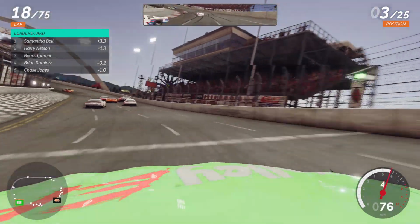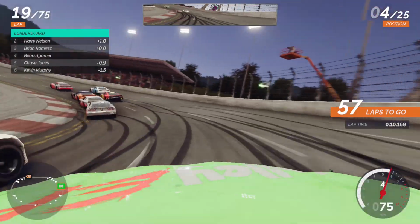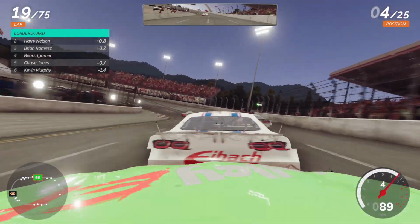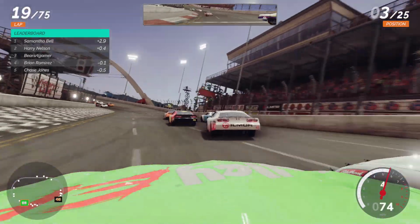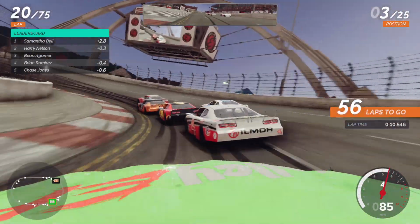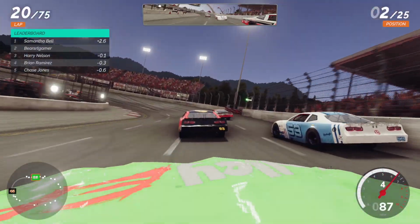Harry Nelson was slowly bringing him back. We got Brian Ramirez underneath us here. He's gonna end up going by. Gonna give him a bit of a push there as we get stuck in the traffic that's running the low line here. There's Harry Nelson right there in the 4. We actually caught up to him, gave him a bit of a push.